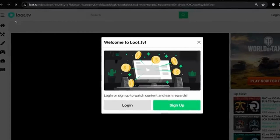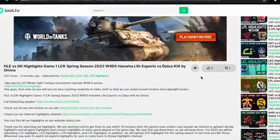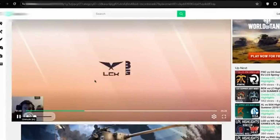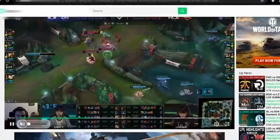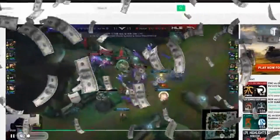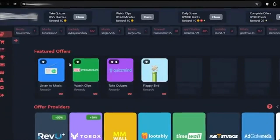And that's gonna take me to this Loot.tv website, where first of all I need to sign up myself. And as soon as I sign up, my Loot TV account will be automatically linked to my account on our main website. And all the money I earn here watching these gaming videos will be added directly to my account on this website, which I can easily withdraw from there. So as you can see now, I can start watching gaming videos on Loot TV, and I will start earning money for every ad that shows on these videos while I am watching them. And the money I earn watching the videos will be directly transferred to the main website.